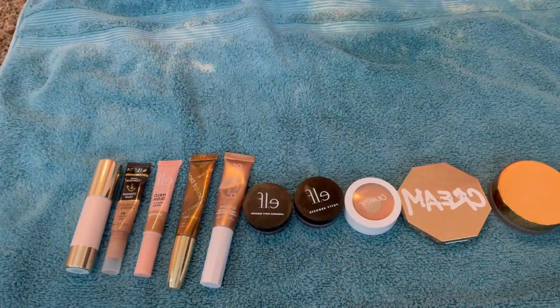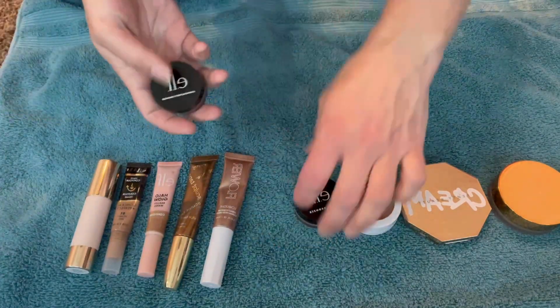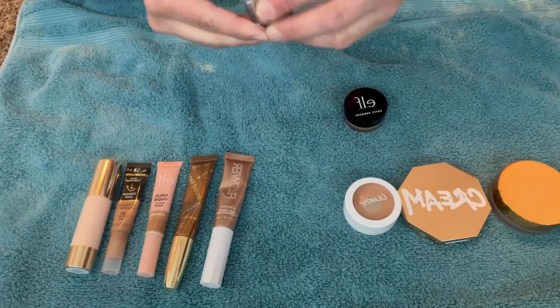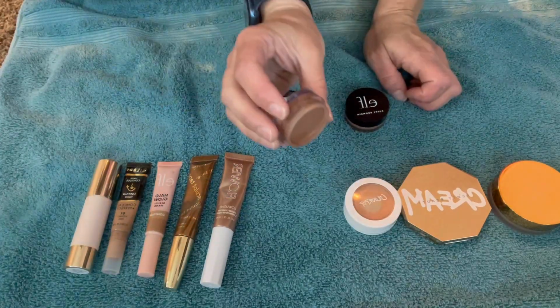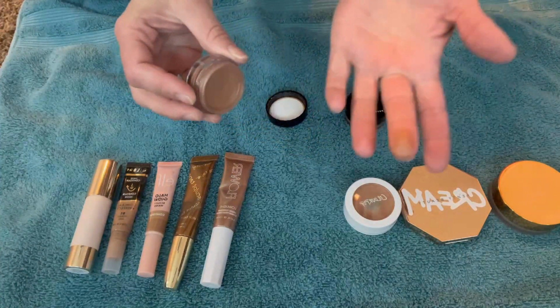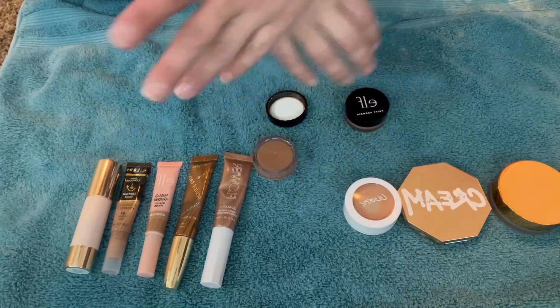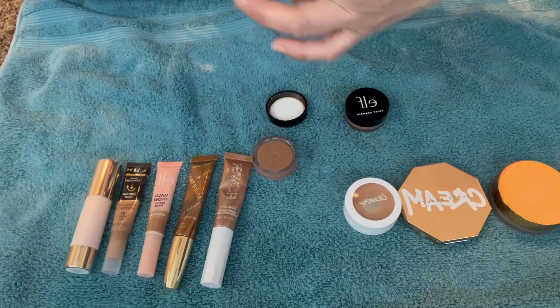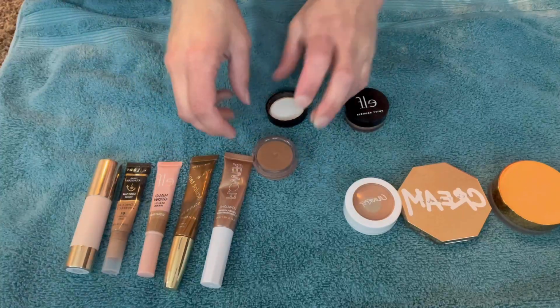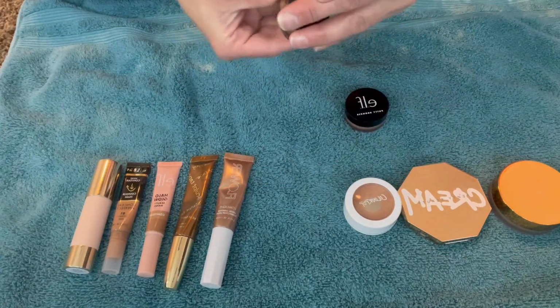All right, now let's hop into these e.l.f. Putty Bronzers. First, we have one that's the Luminous. I do really like them. I just haven't reached for them as often. I will say it's probably, like I said, with the ColourPop ones, because I just have had so much and I try new stuff a lot. So I'm going to keep them. They're really pretty, especially the Luminous one for summer.